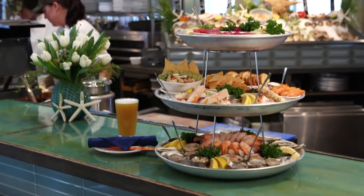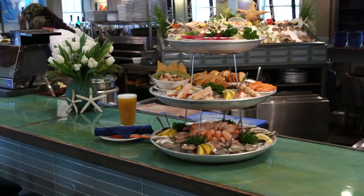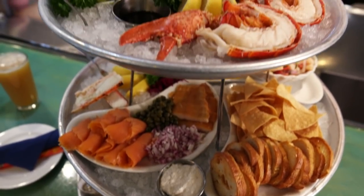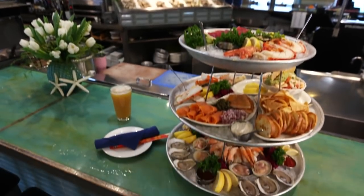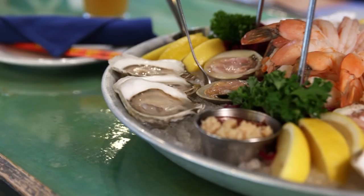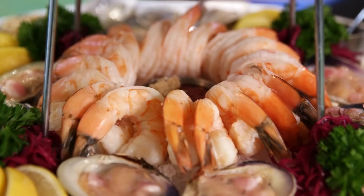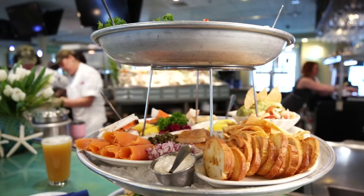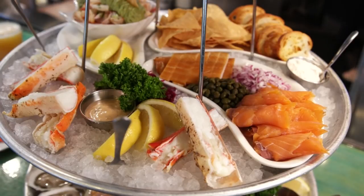But if you really want to take your Surf seafood experience to the next level, order the ultimate raw bar sampler. An ultimate we would recommend for maybe a party of 10 or so. If you want to come in and really have a celebration, it's going to have everything on it. We have oysters, we have clams, we have shrimp cocktail, we have crab meat, we have lobster cocktail, we have smoked trout, smoked salmon, scallop ceviche. I mean, everything that's on our raw bar is going to be featured on an ultimate.